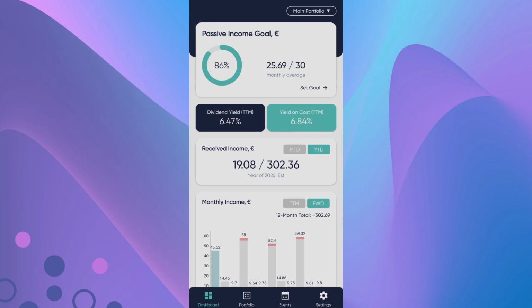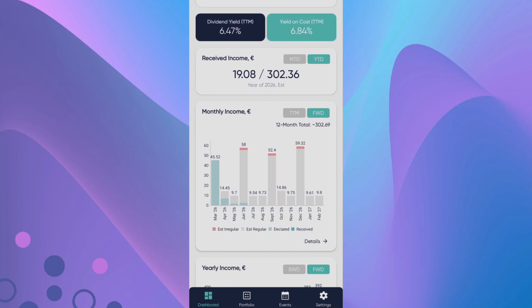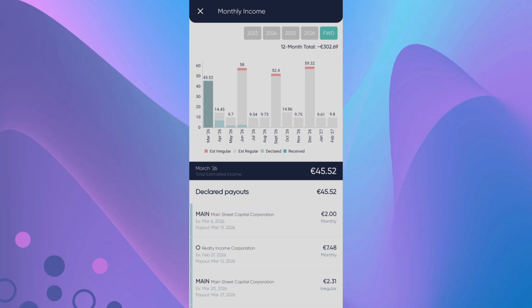So manageable goals, so that when we achieve our targets, it feels good. You can see this app is telling us our dividend yield is 4.6%, and our yield on cost is 6.8%. It's telling us that we are expected to get overall just over 300 euros in dividends for 2026. That will be nice, especially compared to last year, which we will check out a little bit later on. Let's take a look at this little monthly chart over here, which is what I like to use.